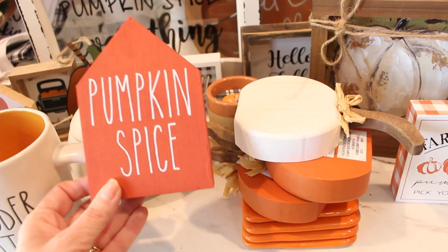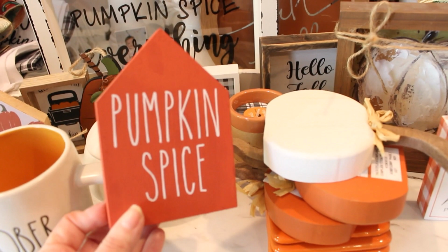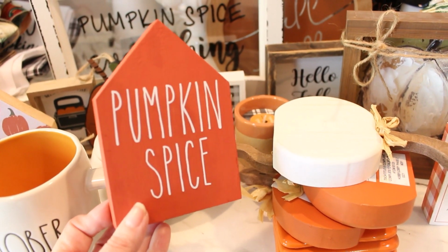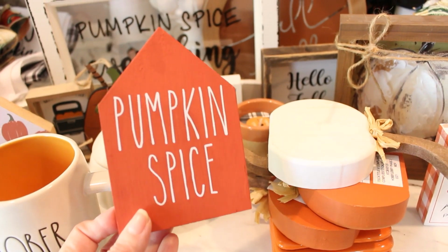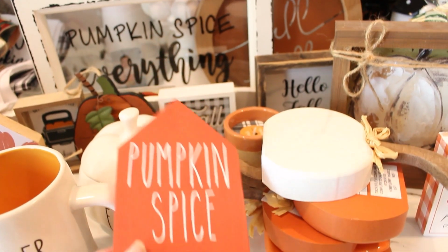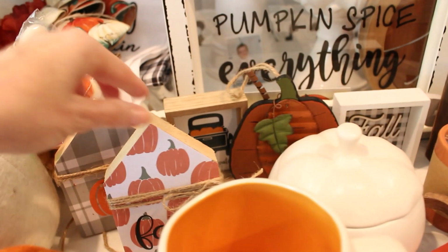Again, I always talk about these little wooden house cutouts that you can find at Michael's. It takes no time at all to turn these into whatever season or holiday you're in, and they're really cute for the trays or up on a shelf or just mixed in on a side table or your coffee table. I have a bunch of them over here.